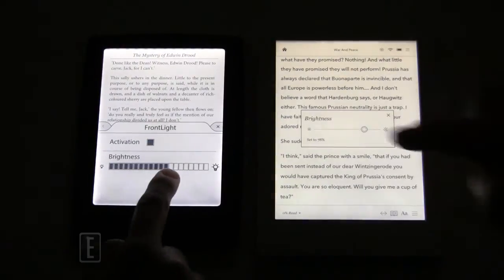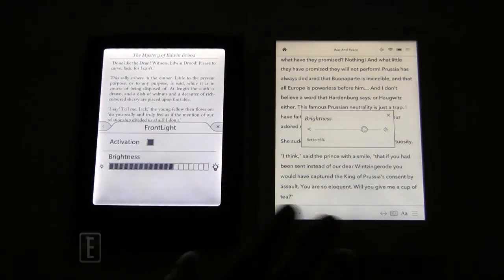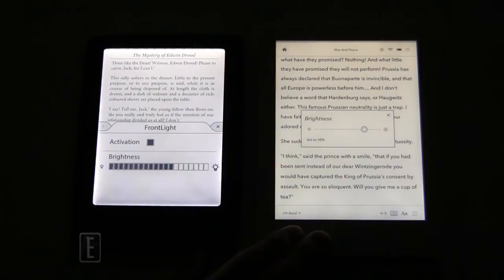Rather than this, where you have to choose between a few levels. You have no real middle ground. But the Kobo's just way softer. The blacks are blacker. This is significantly higher resolution. It's just clear because they've had more time to develop their glow technology.